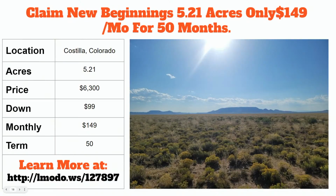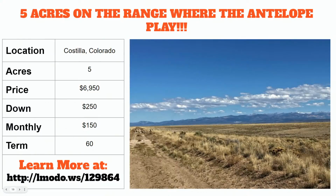Okay. So now that we have the rules set and we know what we're doing here, let us go to the next property. I see a comment here that says, please give full information. If I went through the details of every single property that we go through, all 36 of them, man, we would be here for hours.